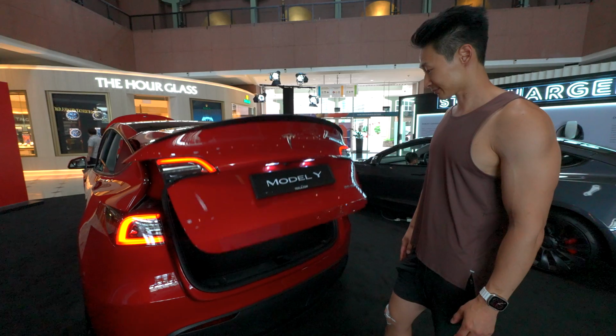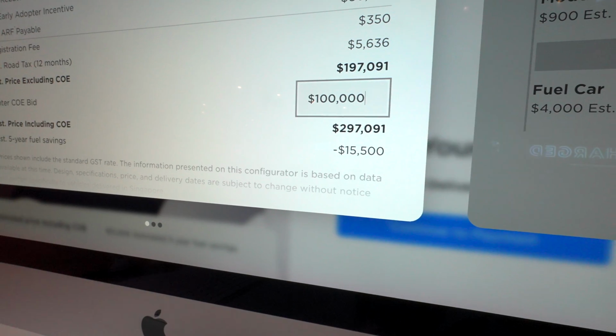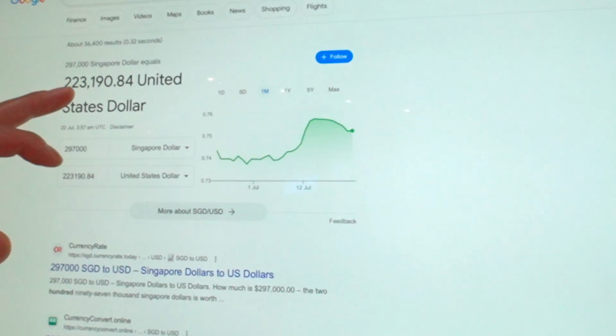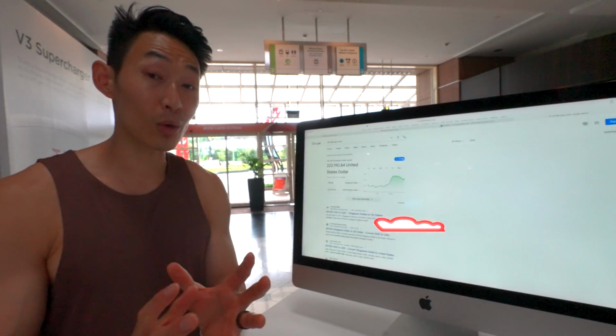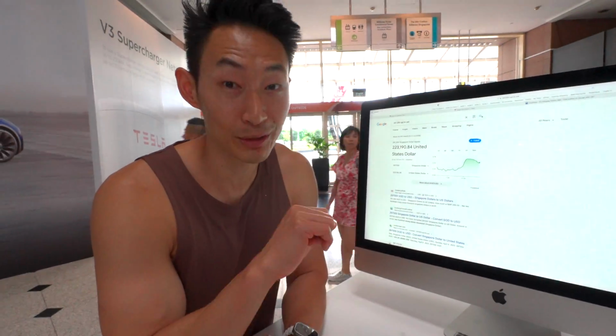The cost of my Tesla Model Y Performance is 297,000 Sing dollars. 223,000. This is why I'm saying that this Tesla is the most expensive Tesla in the world.